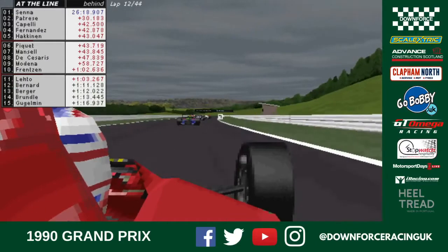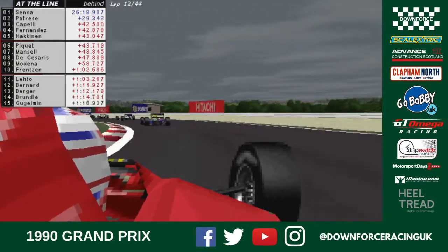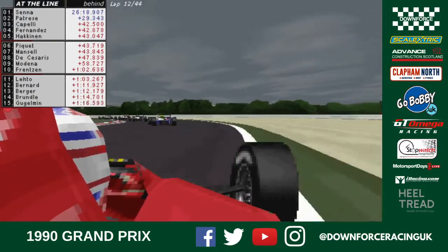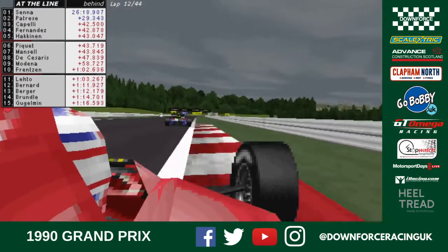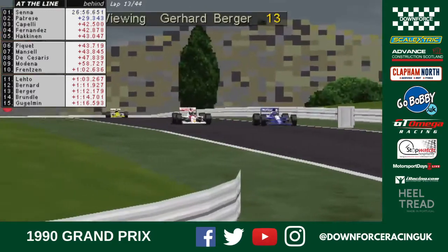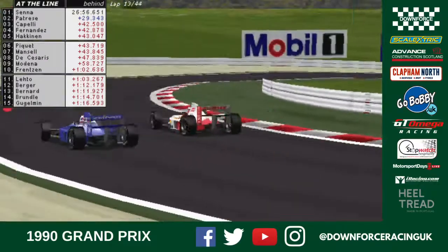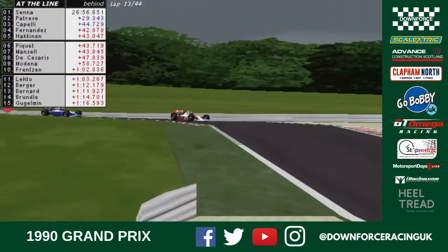The Ferraris are 7th and 9th. And Mansell is going to continue to lead the Ferrari team into 1991. He feels he's got a good plan for next year. The car is already apparently much better in 1991 than it was in 1990. So he's got plenty of reasons to be confident as Berger dives up the inside of the Monteverdi and makes the move stick.